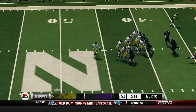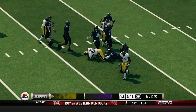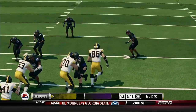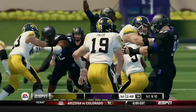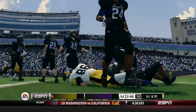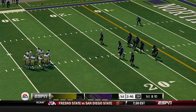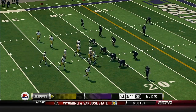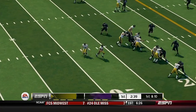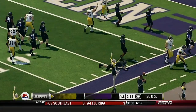With room to work. Tackle made at the 23. I tell you what, this defense better start to get pressure on the quarterback. They're giving him way too much time back there to throw the football. From the 23-yard line, it's first down. Big opening. And they push him out at the 6-yard line.